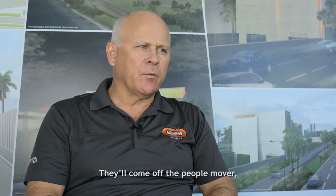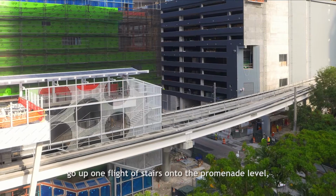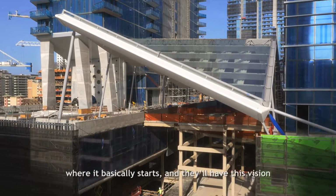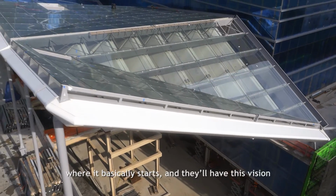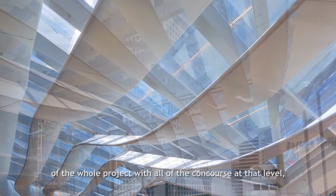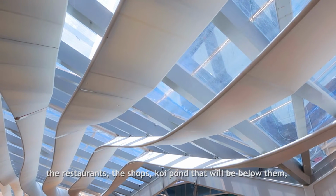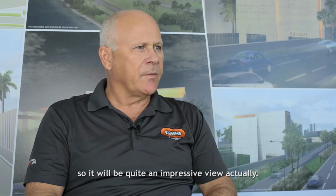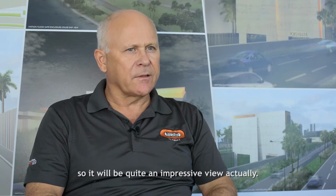They'll come off the people mover, go up one flight of stairs onto the promenade level, and what they'll see is the climate ribbon where it basically starts, and they'll have this vision of the whole project with all of the concourse at that level, the restaurants, the shops, a koi pond that will be below them. So it'll be quite an impressive view, actually.